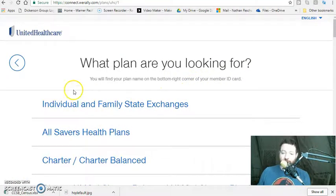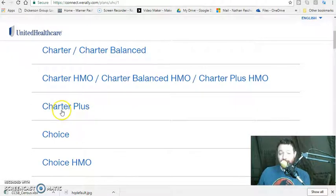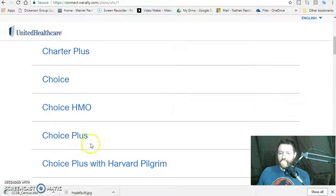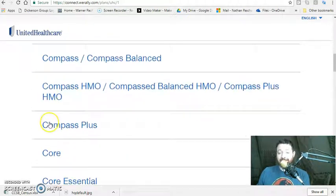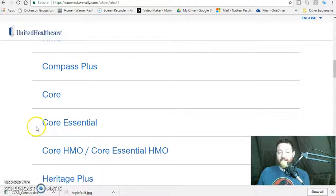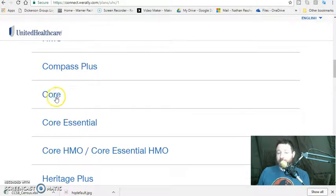So this is what I'm referring to with different types of networks. It's like, which one do I pick? Choice Plus, Choice HMO, Choice Charter Plus, Choice Plus with Harvard Pilgrim. The list goes on. And which one is HMO, which one's PPO? For example, Core. That's a PPO network. It's actually UHC's limited or smaller PPO network.